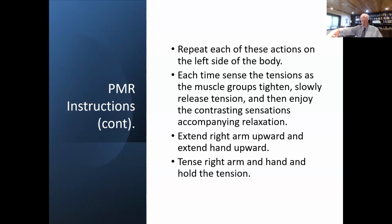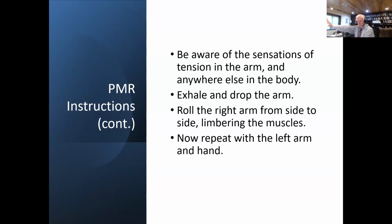I'm going to invite you to extend the right arm upward and extend the hand upward. Tense the right arm and hand and hold that tension. Be aware of the sensation of tension in the arm and notice any tension elsewhere in your body.